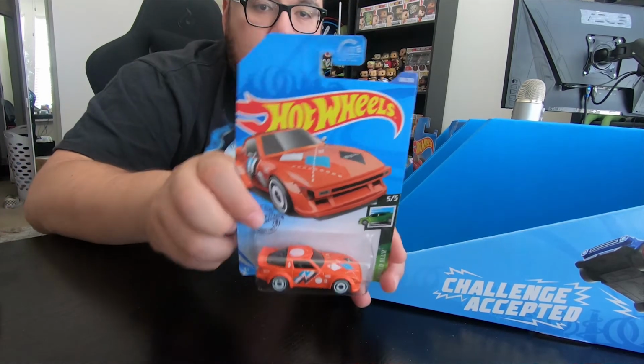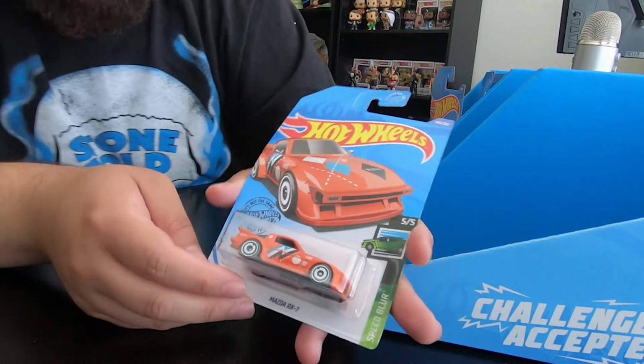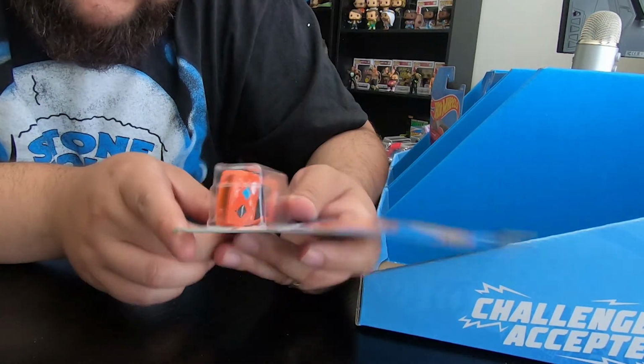Let's keep going. Ooh, this one's neat. Mazda XR7. See there, the Mazda XR7. Pretty nice little car. Let's see if there's any treasure hunt stuff in there. Don't see any treasure hunt markings at all.